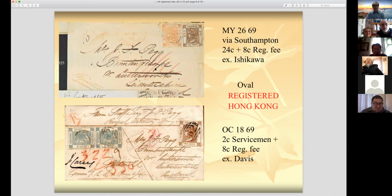1 shilling, 1 shilling 4. It's 32 cents. So this is actually, if sent via Southampton, a 24 cents rate plus an 8 cent rate. But this is a bit of a mystery. I believe this cover is in Harman's collection, I think. Anyway, he might. Andrew. Yes.